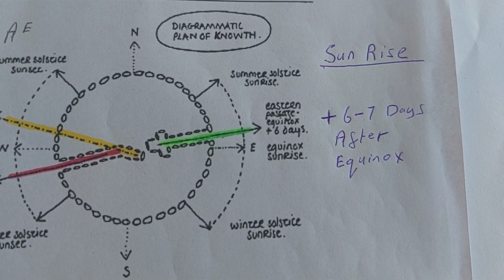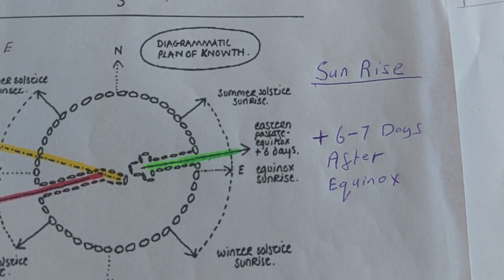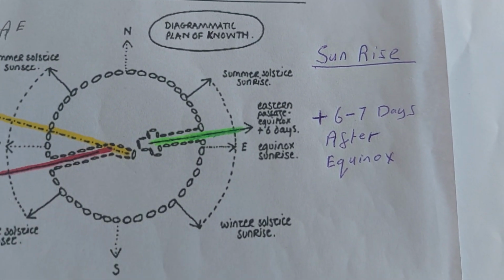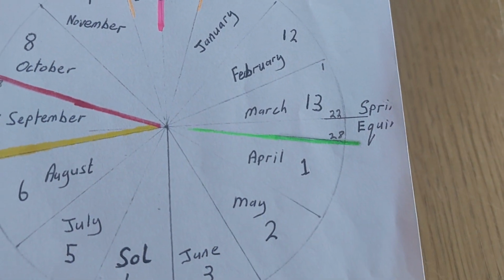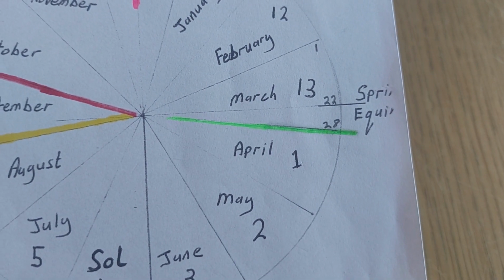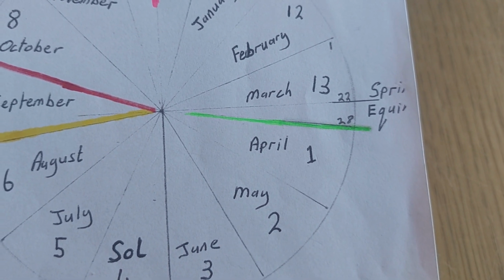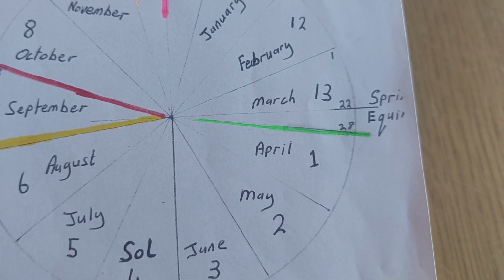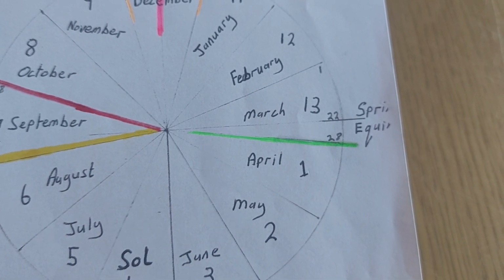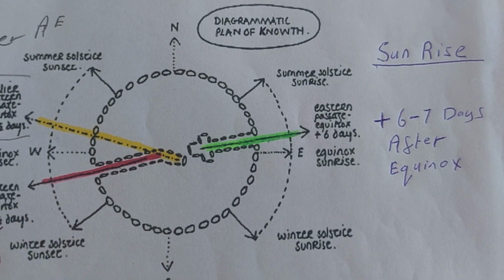So coming from the winter solstice, we have the spring equinox, and then 6/7 days later, this chamber lines up with no particular date on the Gregorian calendar. But it just so happens to line up perfectly with New Year's Day. So if the March equinox was the 22nd, 6 days later is the 28th, which is New Year's Eve. 7 days later would be April 1st, Sunday, April 1st, New Year's Day. 6-7 days after the March spring equinox, we have New Year's Day. So Knowth East marks New Year's Day on the true calendar.